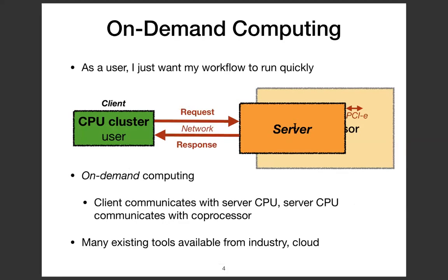And what we think is a slightly more generic way to design this is something called on-demand computing or as-a-service computing. The basic idea here is that as a user, I just want to run my workflow, and I don't really care how it actually gets to the coprocessor. As long as my stuff runs and it runs quickly, then I'm happy. So the idea of as-a-service or on-demand computing is to insert this intermediate server, in this orange box here on the right. Now instead of the user directly passing data to the coprocessor via PCI Express, the user passes data over the network to the server, which is usually just another CPU, and that server is in charge of managing data transfers to and from the coprocessor.